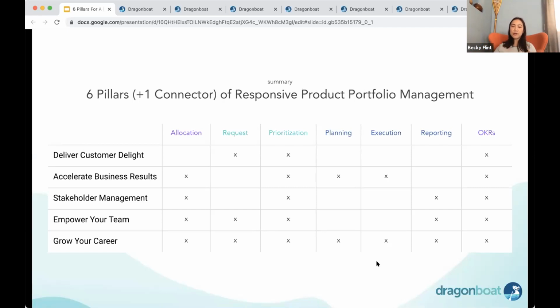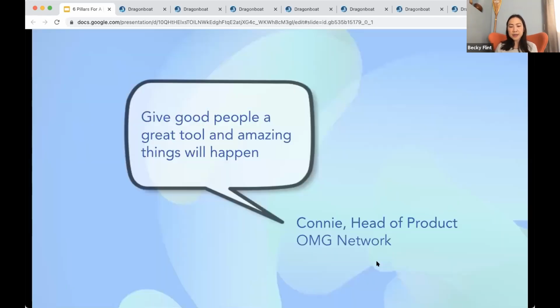Here you put all your decision making, quote unquote, on paper. So when people see that, they realize that you are making the best decision for the company, given the constraints, given the goal, so that you bring everyone on board and then you make yourself a much more valuable contributor to the company, and it helps you to grow your career. So I will just summarize this with a quick quote that one of our customers, a good friend of ours now, said: when you give good people a great tool, amazing things will happen. And I think she totally summarized what this is about.